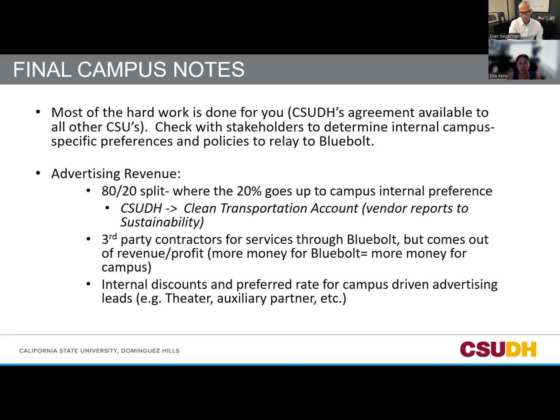For us, because we, the Office of Sustainability, are the owners of this particular project and this contract, we made sure to set up an actual dedicated clean transportation account because that's where we wanted to prioritize the funds. So the vendor reports to us as sustainability, and whatever checks we get from Bluebolt go straight into that account. We can then use it to support alternative transportation projects, which has been a funding need for our campus. Again, up to you and your campus to decide how you actually want to spend that money though. So, good problem to have.